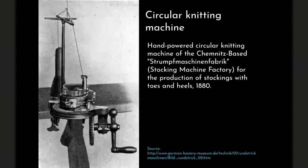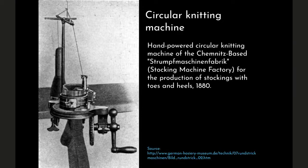So when we talk about the machines which were really used by people and industries, the first would be the circular knitting machine in the 1880s, where woolen socks and stockings could be produced, and they became very popular during the First and Second World War, not only in factories but also mostly at home. Women were producing woolen socks for the soldiers, and these machines are still in use nowadays because they were very robust, made from metal, and we will see one example.